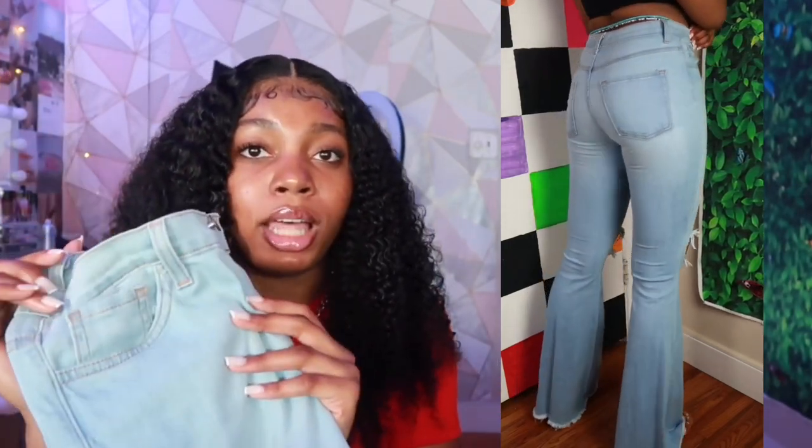But yeah, honestly, that's it for those Fashion Nova jeans. They're so pretty. The color is amazing. It's a light blue, so they literally fit perfect and they just look amazing with any cute or classy outfit, you guys. They're really so pretty. 10 out of 10 for me. I love those jeans. Anyways, y'all, that's it for my jean collection.